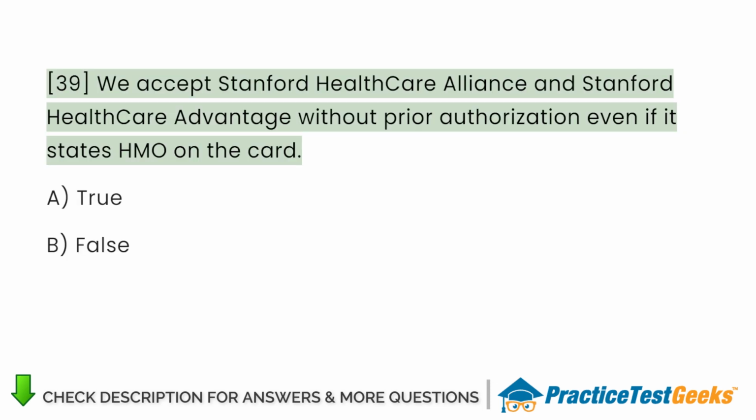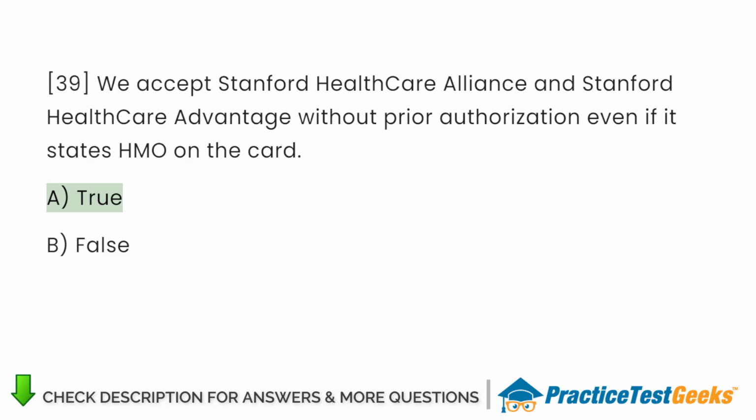We accept Stanford Healthcare Alliance and Stanford Healthcare Advantage without prior authorization even if it states HMO on the card. A. True. B. False.